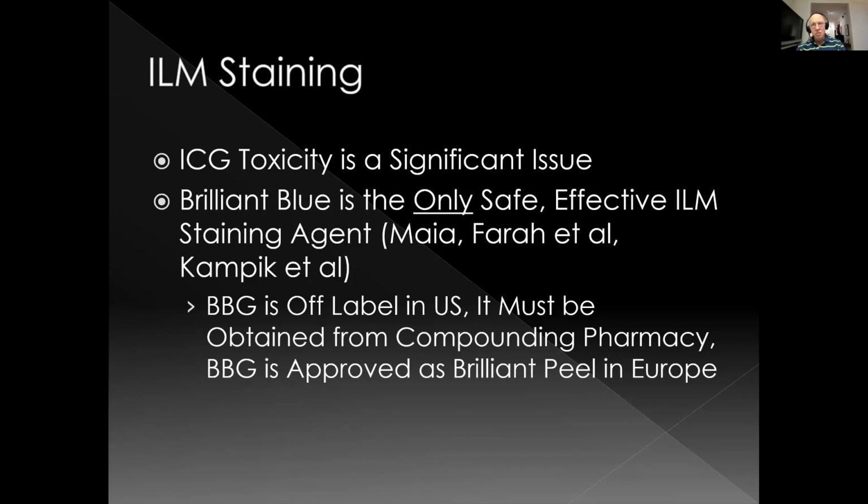You must be very careful if a compounding pharmacy makes this, that it's made properly. We know there was some off-brand PFO in Spain that ruined a number of eyes, and this certainly could happen from Brilliant Blue as well, although I'm not aware of much of this happening. Just a few isolated cases from bad compounding pharmacies. In the United States, it's not FDA approved, so as I said, it has to be prepared by a compounding pharmacy. But fortunately, it's approved in Europe as Brilliant Peel and available in Asia and many countries as well.